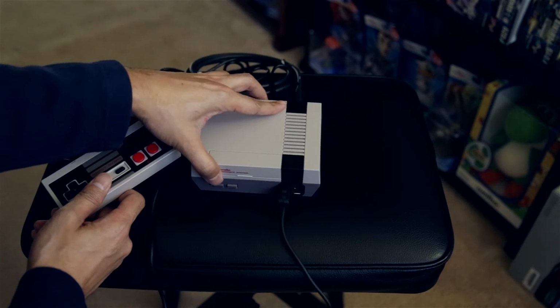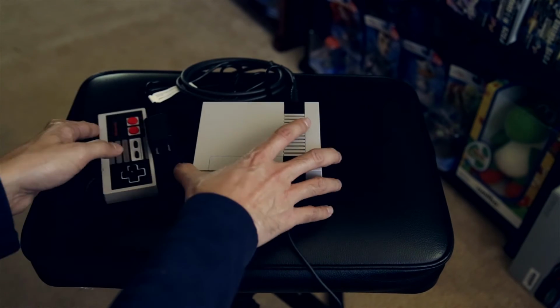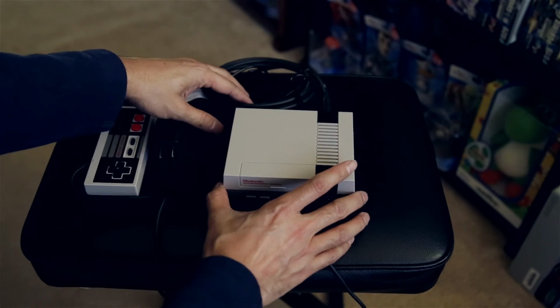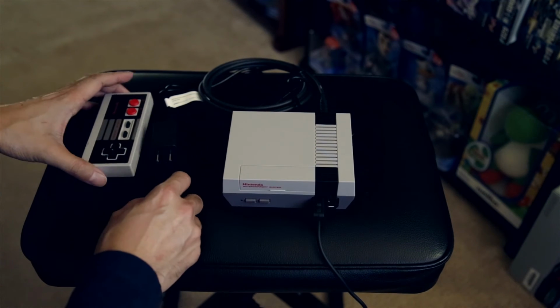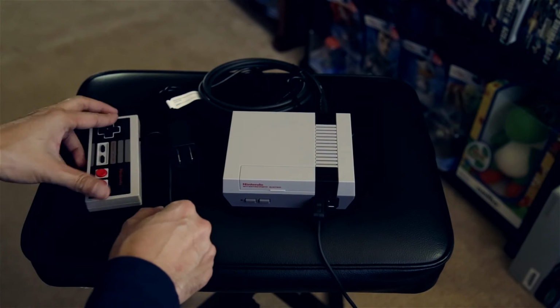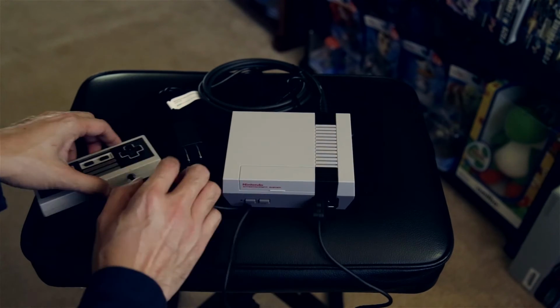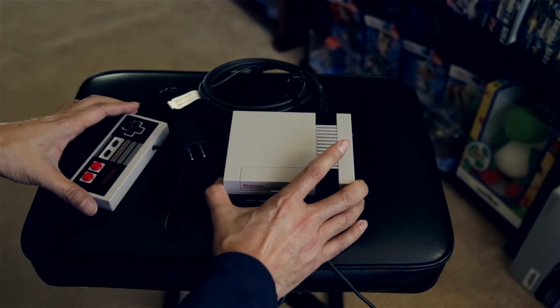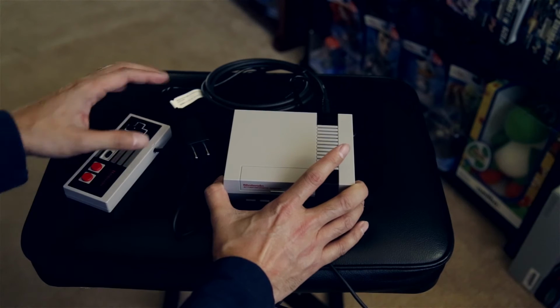Ka-ching! Yeah, so there you go, look at that. It's so cute. I might need to make up space next to my consoles. So right now that's a Wii U, PS4, PS3, Xbox One, and Xbox 360. I think I still have my Wii connected too.